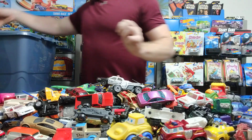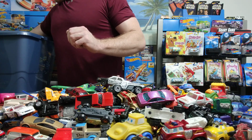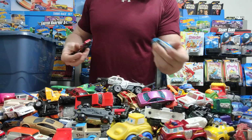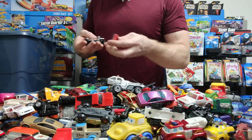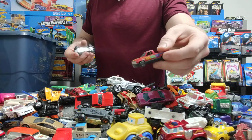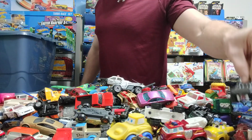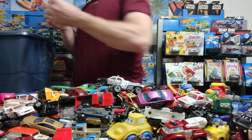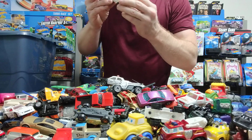I cannot believe that it's over here by itself with all these Tonka cars. NASCAR. So that's vintage no matter what. So I'm hoping to find some more vintage cars. Another truck here. Another Baja truck. I don't know much about this. What is this?